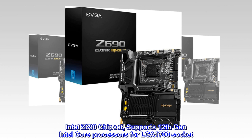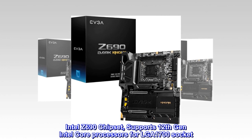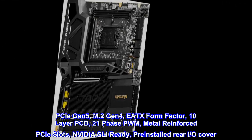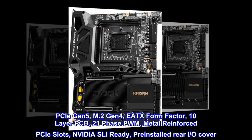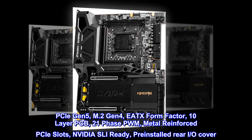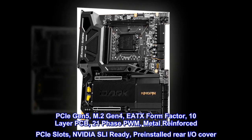Intel Z690 chipset, supports 12th Gen Intel Core processors for LGA 1700 socket. PCIe Gen 5, M.2 Gen 4, EATX form factor, 10-layer PCB, 21-phase PWM, metal-reinforced PCIe slots, NVIDIA SLI ready, pre-installed rear I/O cover.